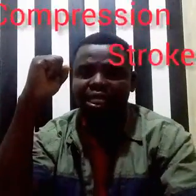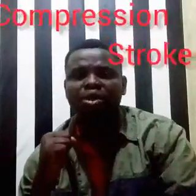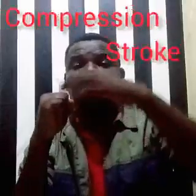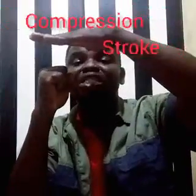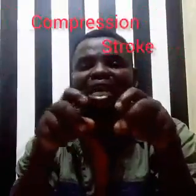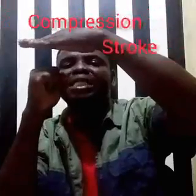Now let's go to our compression stroke. Remember, your piston started from TDC. It goes downward to create a space or vacuum that the air will come into. Now the air has filled there. When it's coming up, it's compressing the air, because it's reducing the space that the air occupied. And at this point, both your exhaust and inlet valves remain closed. That is what is referred to as the compression stroke.